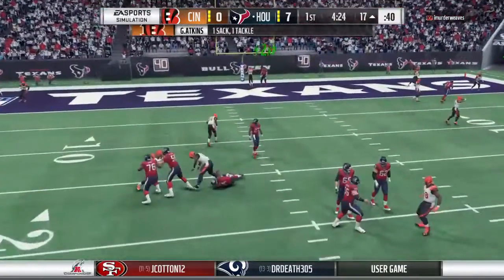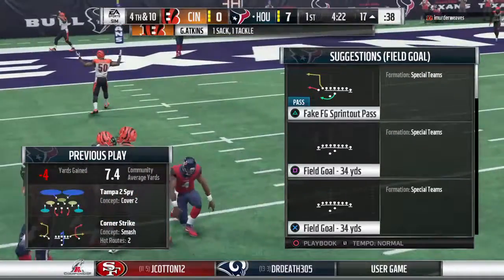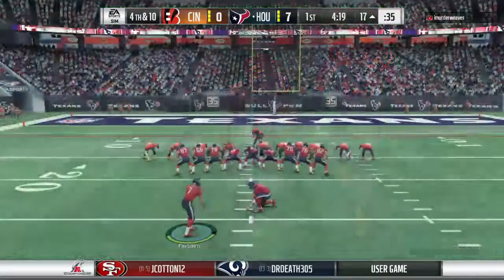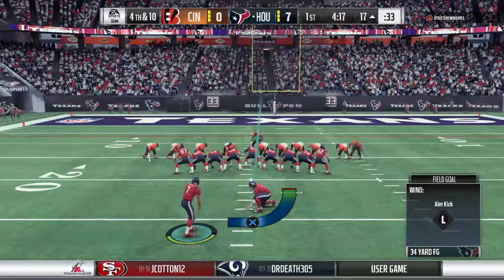Throwing on third down, Watson. And he's going to go down. Sacked right around the 17. Geno Atkins in there to drop him for a 4-yard loss, and it'll be fourth down.